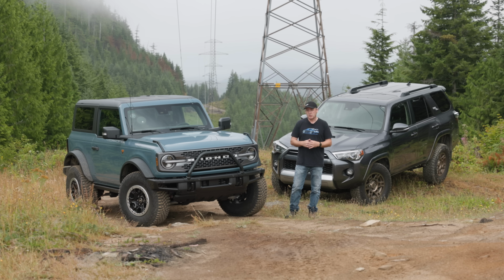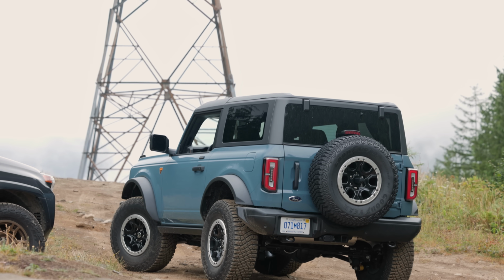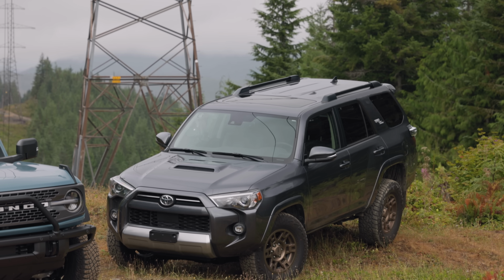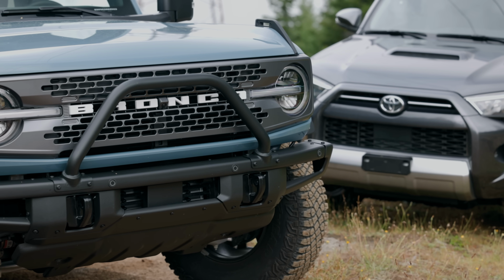So the way that today is going to work is we have a number of mini courses around this hill, and we're going to run each vehicle one after the other. I'm going to start with the Bronco and then do the 4Runner. And we're going to see exactly not just can they get up, because we know they can, it's how they do it. Which one's easier? Which one is more fun? And at the end of the day, which one should you buy?